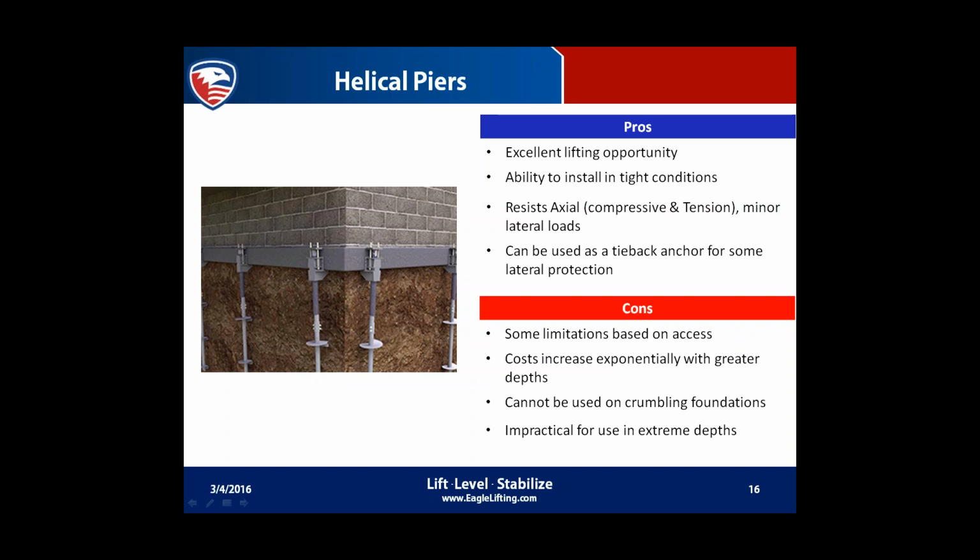The cool thing about helical piers, as engineers design them, is that they can pick up 1,000,000 pounds if they had to. You've got helical piers from as small as 1.25 inch thick RCS shaft, all the way up to, I've seen 16 inches, 24 inches thick in order to pick something up. That type of solid, rugged steel is just incredible and provides phenomenal lifting opportunity. You have the ability to install it in tight conditions, and one of the biggest pros is that they resist both axial and tension loads.